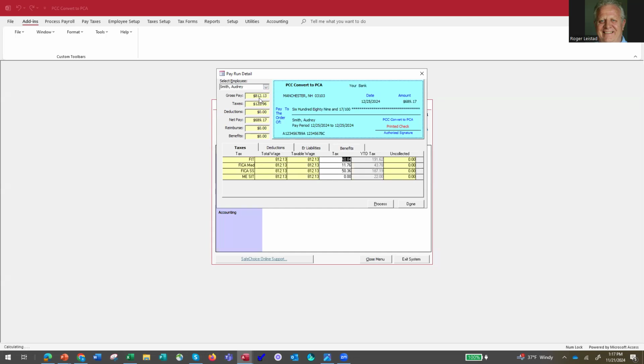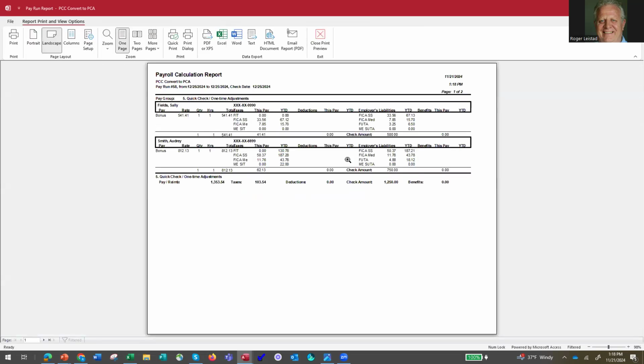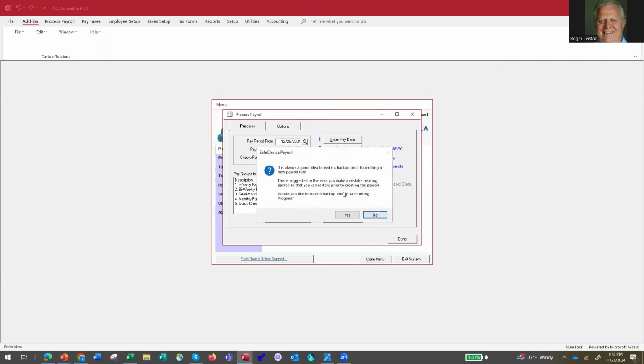And so you would do that same thing with the other employees. And oh, this one's 715.01. So we want to change one of these to 7, so that the $750 is the net check. So once this is done, if you go in and look at the calc report, you'll see that those adjustments are made. The net check is 500 and 750. And so then you can go ahead and create the checks.